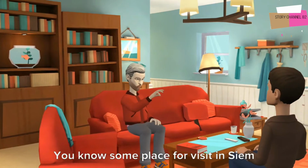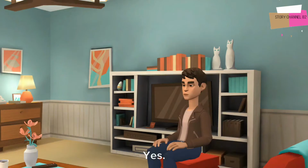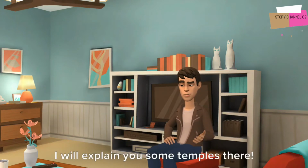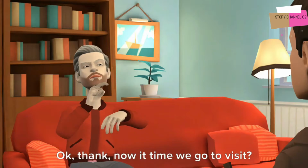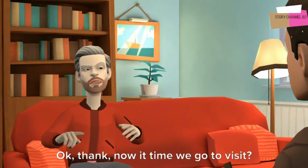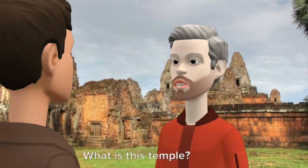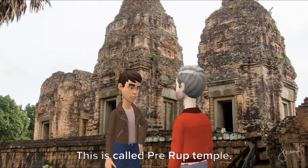Do you know some places to visit in Siem Reap, Mr. Peter? Yes. Don't worry, I will explain some temples there. Okay, thank you. Now it's time, shall we go to visit? Yes, please. What is this temple? This is called Prirep Temple.